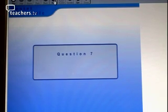6 out of 25 pupils scored full marks on the test. What percentage of pupils scored full marks? You can't stop it. You can't go back. You can't use a calculator, but you can make notes.